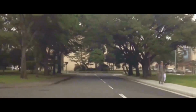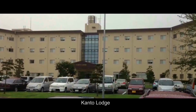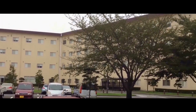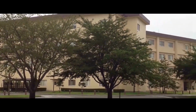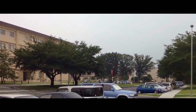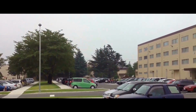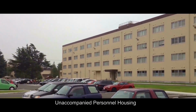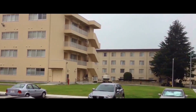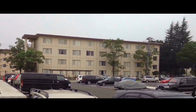This is the Kanto Lodge, which is similar to a hotel. It's a transient billet for visitors, personnel on TDY, or personnel and families PCSing in and out. This is where they would typically be quartered for anywhere from a few days, perhaps overnight, maybe a month. And it's got all the amenities of a typical four-star hotel. And situated directly across the street is unaccompanied personnel housing. This is where the old dependent housing quarters used to be, long ago torn down. I think back in the 80s, early 80s, thereabouts.